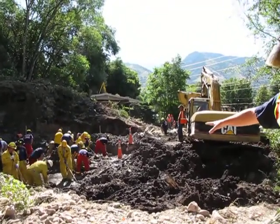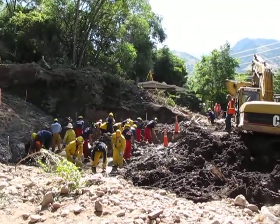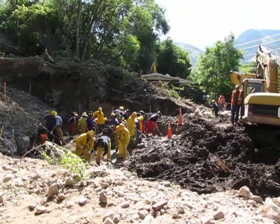Now we're down into the parts of the house. They're working right on the basement floor, or the floor of the house. It didn't have a basement. It was all one level.